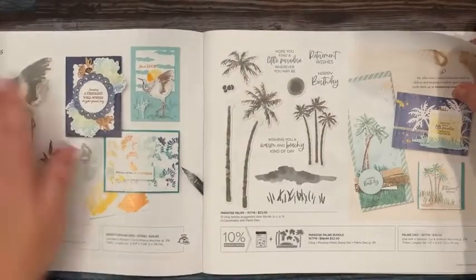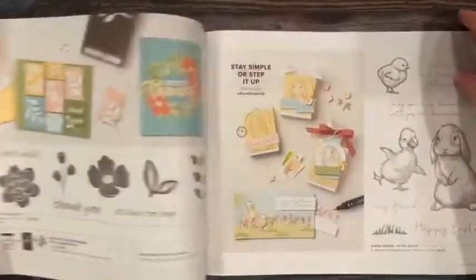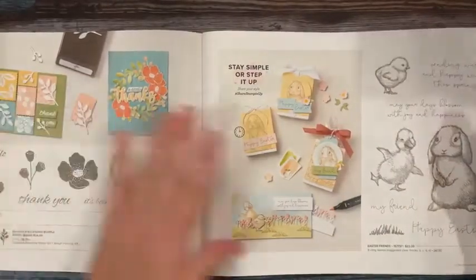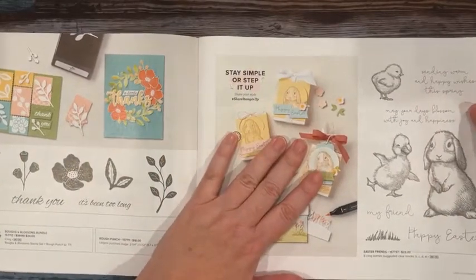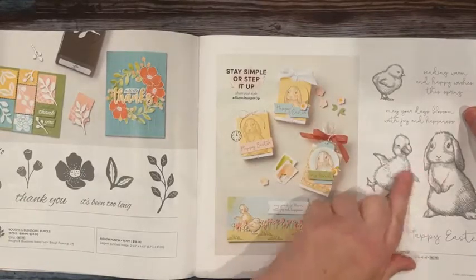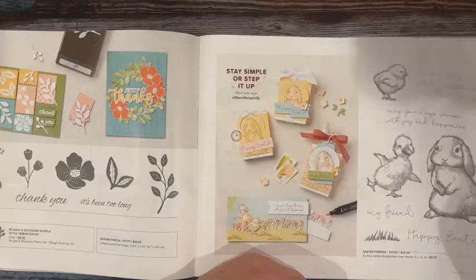So that's a beautiful set. I don't have any from Paradise Palms, but I love the Retirement Wishes. And the Boughs and Blossoms, I also don't have a sample of, nor do I have a sample of Easter Friends, but Easter Friends is going to be my March class. So if you're interested in these cute little guys, then come join me and we'll have some fun. Easter Friends, they're so cute.